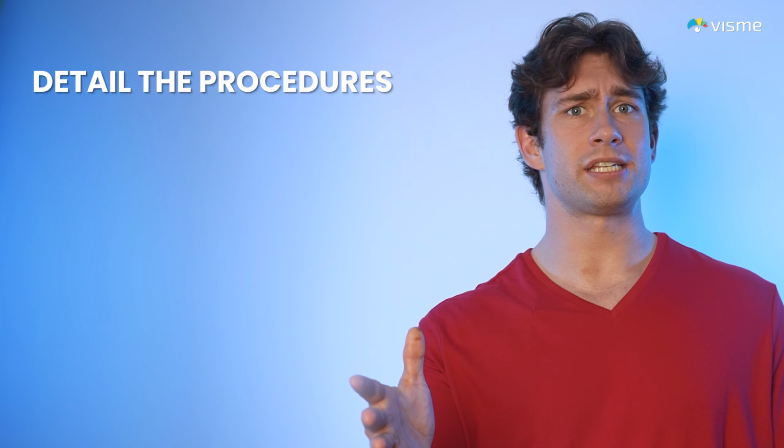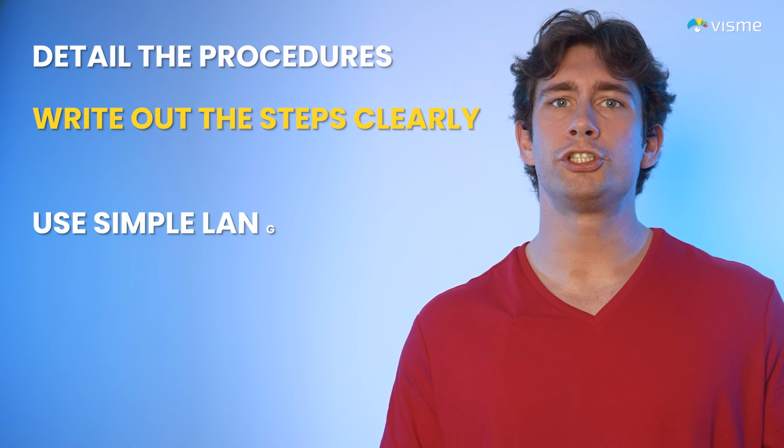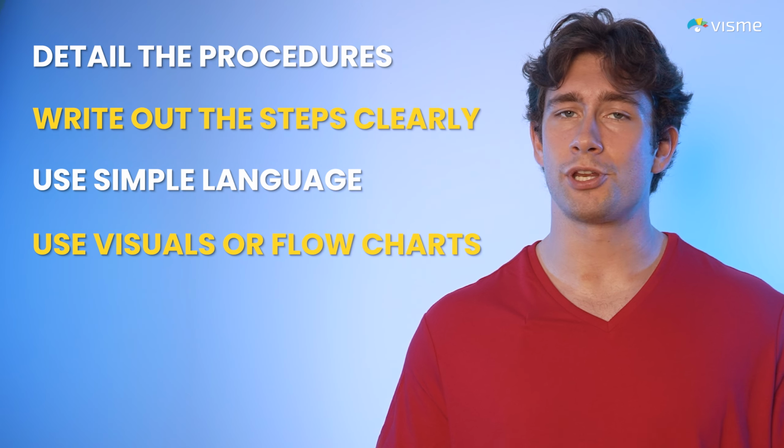Make sure to detail the procedures. Write out the steps clearly and concisely. Be sure to use simple language and, where appropriate, include visuals or flowcharts to enhance understanding. Screenshots help too. Not every step has to be a novel. The most effective SOPs I've ever used were simple checklists of bullet points with no more than like 1 or 2 sentences per bullet. Finally, you just have to approve everything.